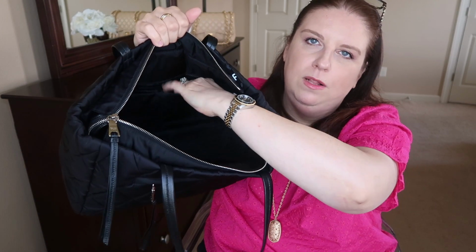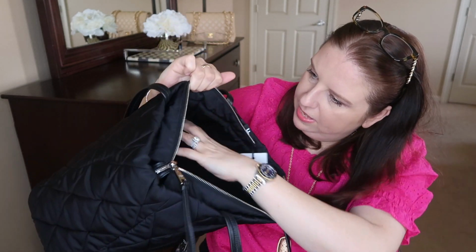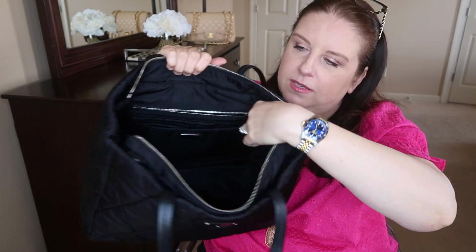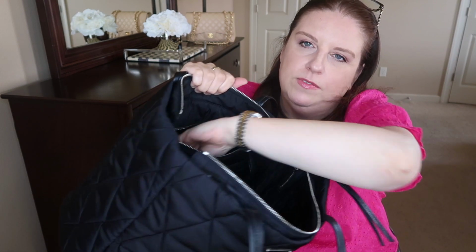So on this wall there is a slip pocket, and then on the other wall on this side there is a zip pocket. Okay, and it's pretty big, pretty deep. And I do have some paperwork in there. If I can take it out, I didn't even open this.